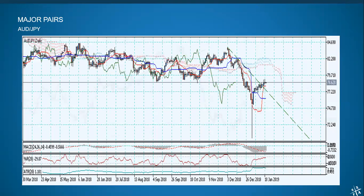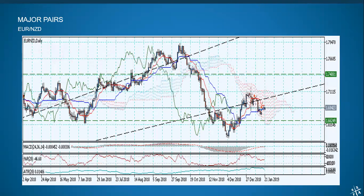Euro New Zealand, and we've taken several rides on the Euro New Zealand train, most of them at profit, and we continue doing so. We're in a trade right now, so you can see the little arrows there where we've shorted it in the past. Our current one is a little bit below break even, so we're losing a little bit on this Euro New Zealand trade.